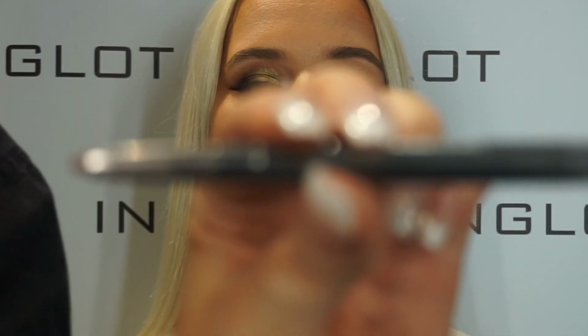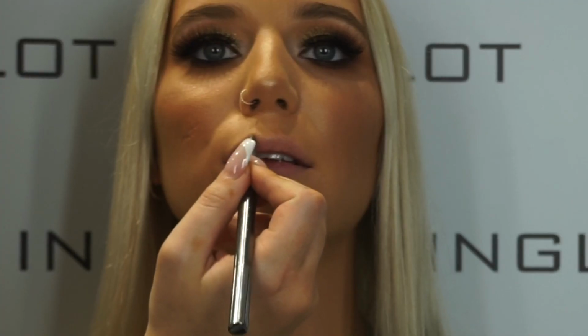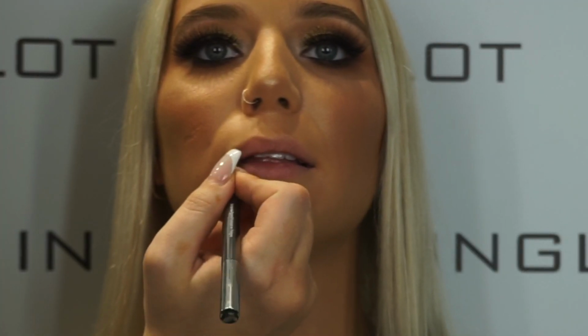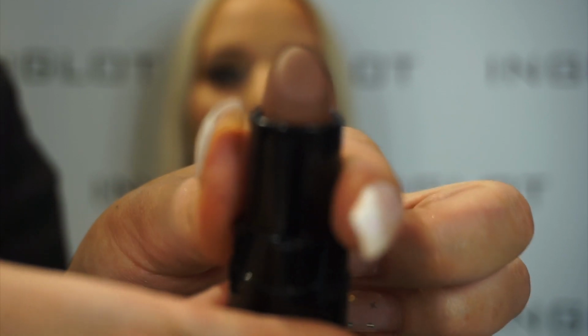So next we're moving on to lips, so I'm going to use 854 lip liner. So this is one of our most popular ones for a nude lip. One of our new lipsticks, so this is 336. It's a really nice brownie nude. I'm going to use my lip brush to apply this, and I've applied some Duraline on it as well. There is a satin finish on these.